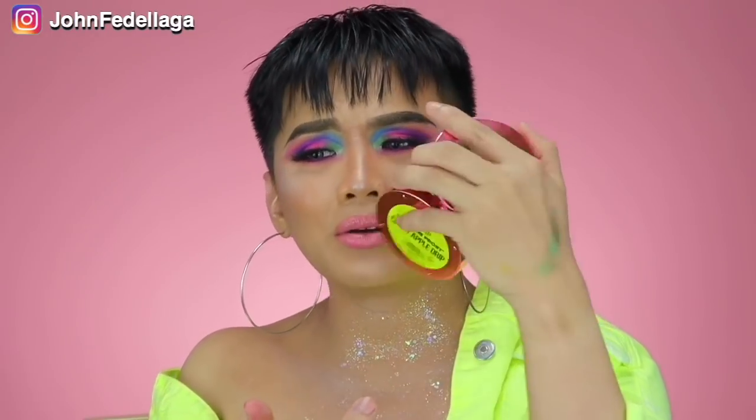And the last but not the least na hindi ko bet is this candy apple drip. Hindi ko siya bet, mga Beks. Tingnan nyo, maganda siya i-swatch, pero feeling ko pang creative looks, diba? Pero para siyang dumi na nilagay ko sa mukha ko.